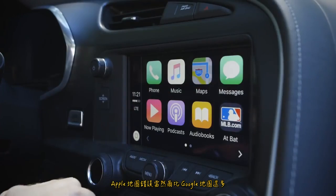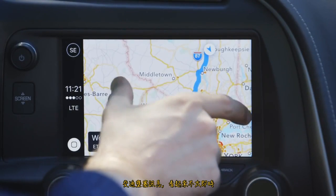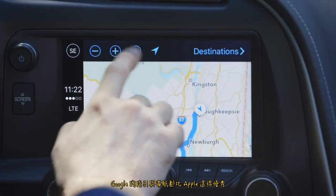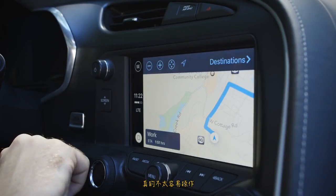Apple Maps is perhaps unsurprisingly less accurate than Google Maps, however, and it's the one thing that I really wish I could change in CarPlay. Traffic information doesn't seem to be as up-to-date, and when I've compared routes side by side with an Android phone, Google's directions are often faster and easier to navigate. CarPlay will get you from point A to point B, but it just might not be the easiest ride there.